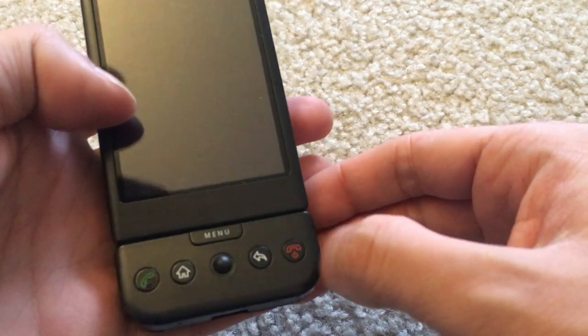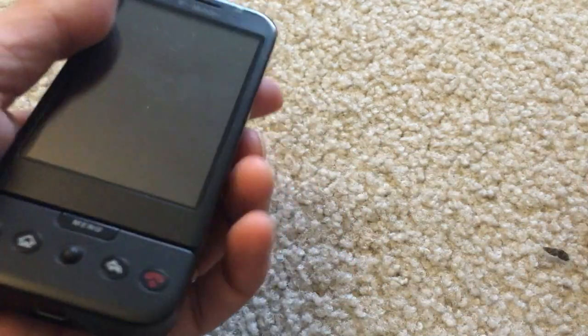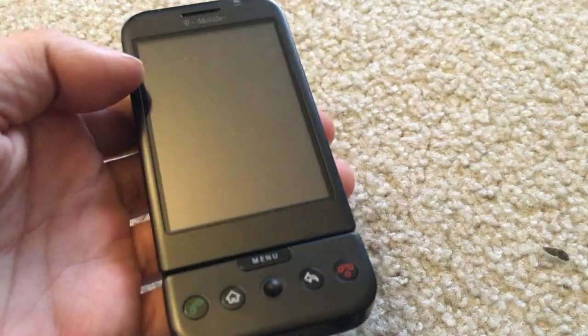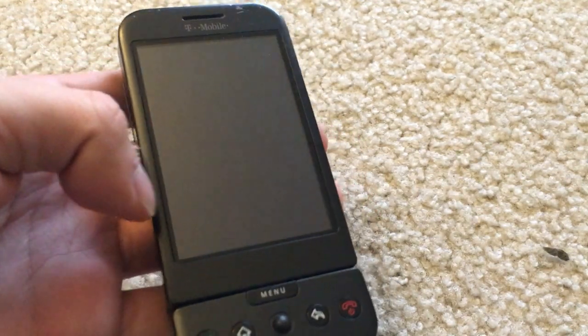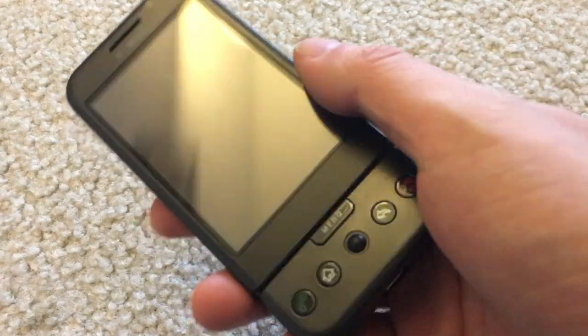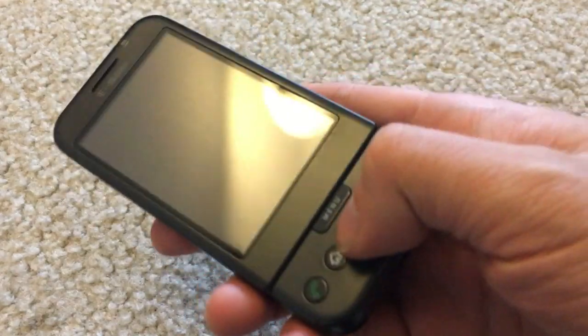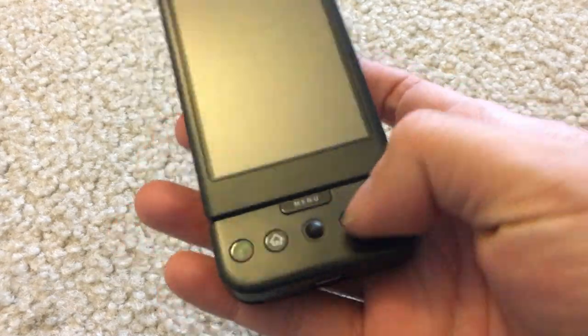Android was not very good back then. You have to remember that Android took several years to catch up to iOS. It didn't really catch up until around 2011, 2012ish. But now a lot of people use Android. Android's a really good operating system. But back in the day, this was not a very mature OS. So Android 1.5 or 1.6 is not very good. Don't expect it to be very good.